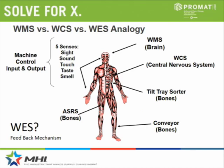My analogy is, I look at the WMS, the warehouse management system, as really the brain today, especially in a semi-automated or non-automated facility. I look at the warehouse control system as a central nervous system. It's taking inputs and signals from different types of automated equipment, and it's really managing what's happening within my four walls. And then my WES, my warehouse execution system, becomes my dynamic feedback system.